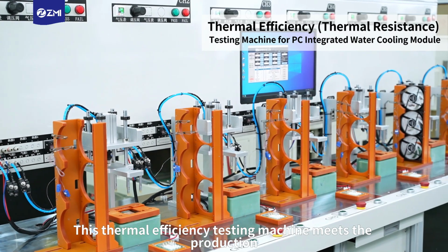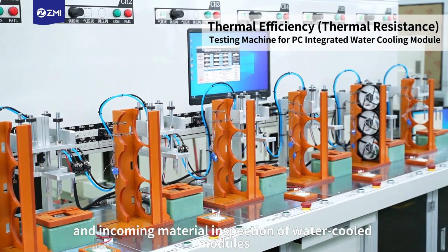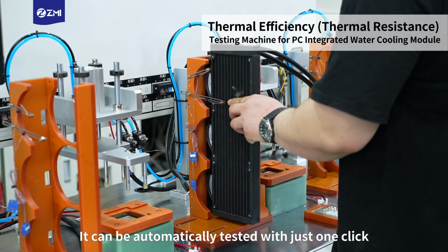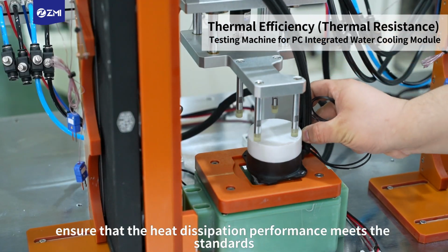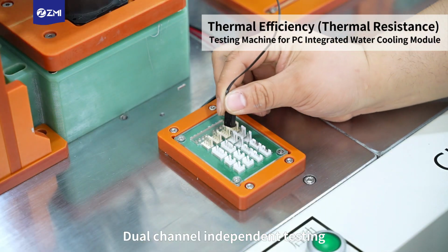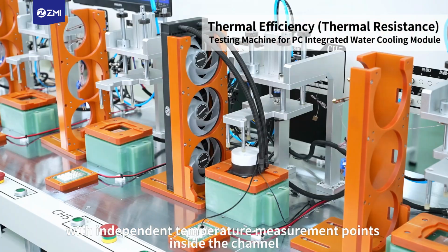This thermal efficiency testing machine meets the production and incoming material inspection of water-cooled modules. It can be automatically tested with just one click, and the judgment criteria can be freely selected to ensure that the heat dissipation performance meets the standards. Dual-channel independent testing, with independent temperature measurement points inside the channel.